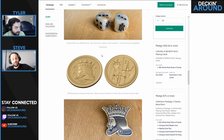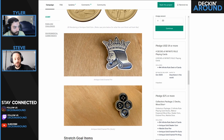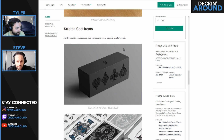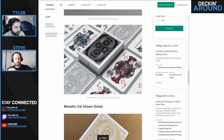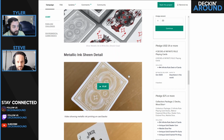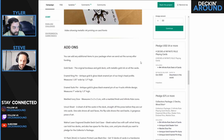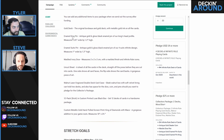Not bad looking. That is a little bit of a lofty goal, but hopefully it gets some momentum behind it. What do we have here? Stretch goals, custom brick box. I like that. The gray color is kind of cool. Another stretch goal is going to be a recolor to black and silver versus gold, with metallic ink on the back. This is a good looking deck. I'd be interested to see how well the pins do. That was something I was talking about to someone the other day: you don't see a lot of pins in the playing card community as add-ons, and I don't know how people feel about them.